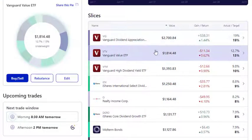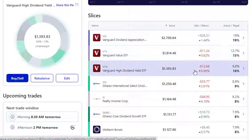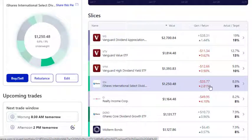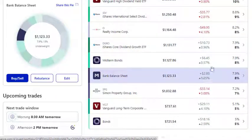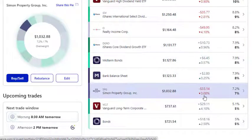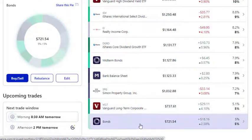Looking at the slices here, you can see the value ETF was down slightly, so was the dividend ETF. DIV was down slightly. Realty Income was really the biggest loser here, which is not really surprising when they announced that they're going to be selling shares on the open market to fund some debt as well as further investments in their company. So you should expect that the shares will go down at least a little bit here. Doge did well. Bonds actually were up slightly. Simon Property Group was down. And then long-term corporate debt and bonds were up slightly as the yields have kind of tapered off in their relentless rally over the past couple of weeks.